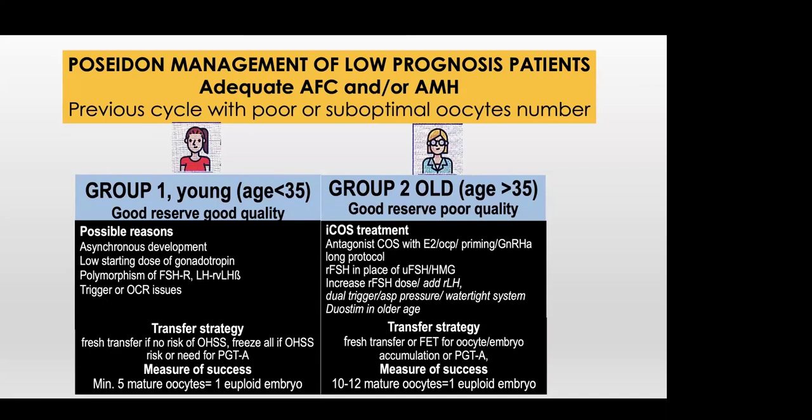Transfer strategy is not different for both of them. You can do a fresh transfer or a frozen transfer according to what you want. But look at the measure of success. In the younger group, a minimum of 5 mature oocytes are required to make 1 euploid blastocyst. Whereas in the older group, with the same reserve, we need 10 to 12 mature oocytes to make 1 euploid embryo, and hence we need more oocytes.